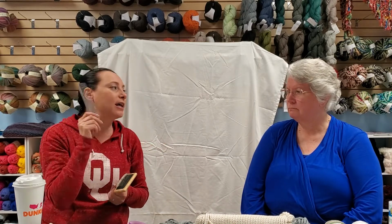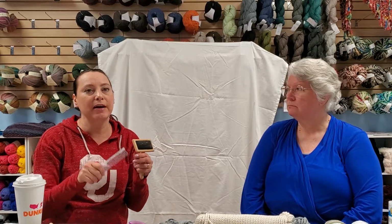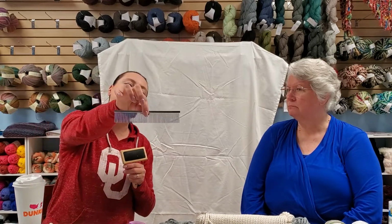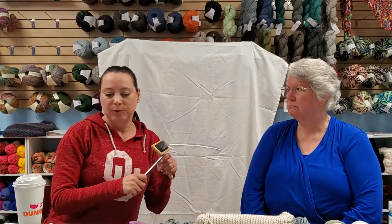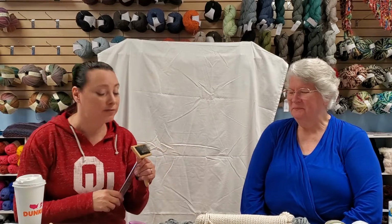Combs come in handy. They're not necessary, but they do come in handy. And I have found that one that is a little bit wider is a little better than a fine tooth comb, because I tried a fine tooth comb, and we won't talk about it because it was not a successful experiment.